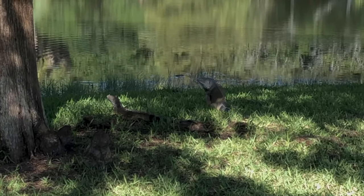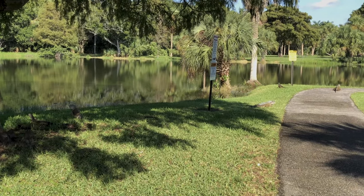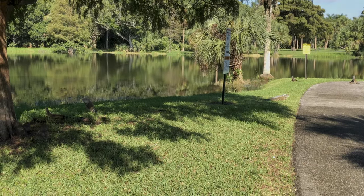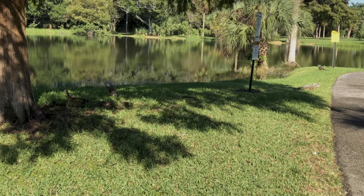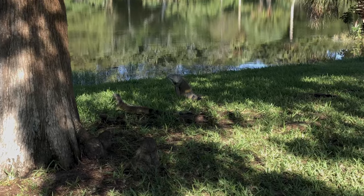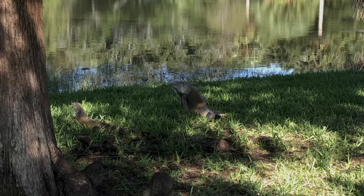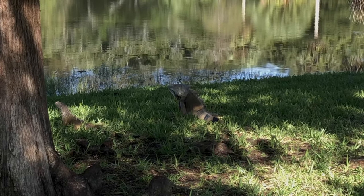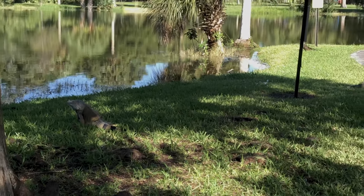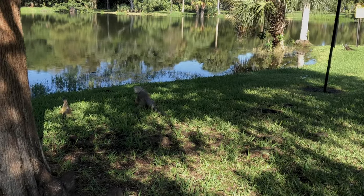Might just be the biggest iguana I've ever seen, and the most we've seen in one spot. Look at them all, they're everywhere. It's crazy how many there are, but look how big this guy is. I don't know if the camera can actually give you a good appreciation of the size of that thing, but it's pretty big. And there's five of them right here. Wow, he's big.